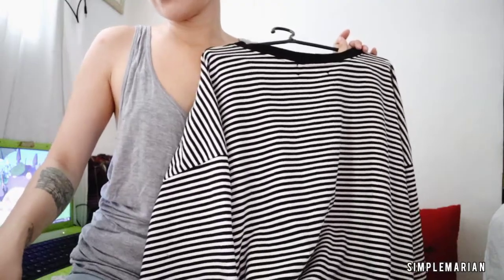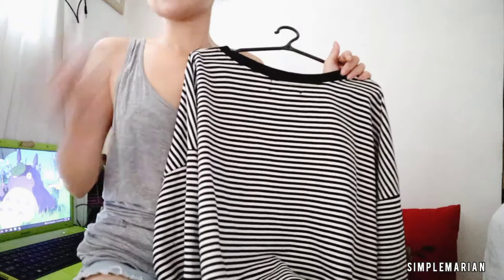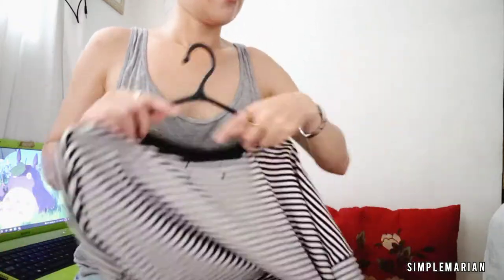But yeah, that's that. The cardigan and also the trench are 50 pesos. And the sweatshirts are 3 for 100.